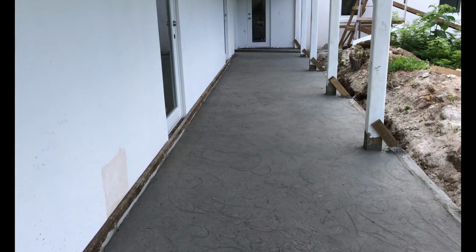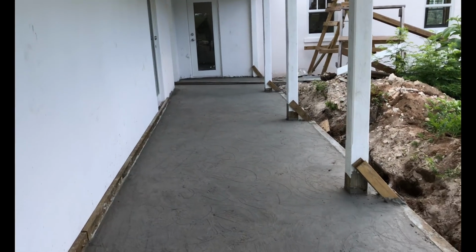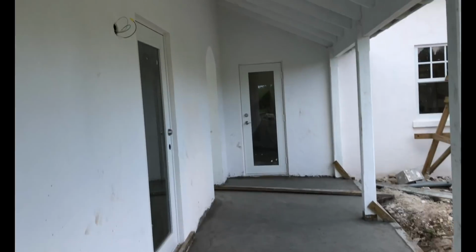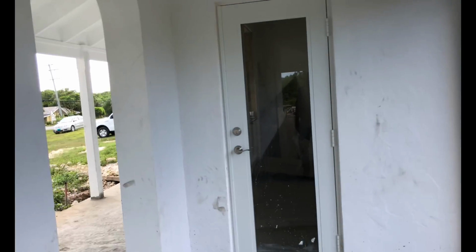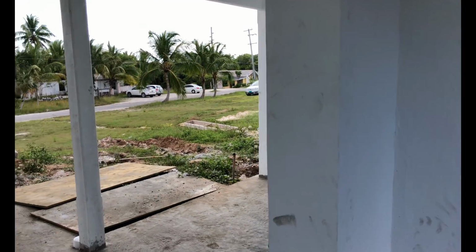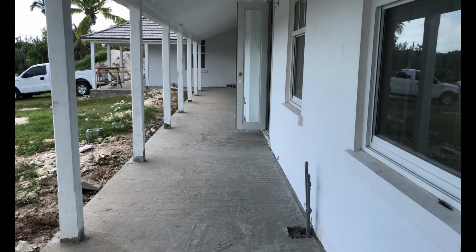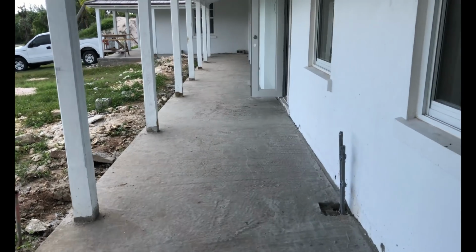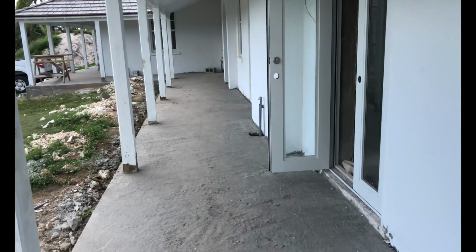Well, concrete walkways are all done, and this is all going to get tiled, same tile as you saw before, but all of this has to get painted its final coats before I do that. Don't want to take any chances that something happens, shall we say. So that'll be probably a couple weeks out before we do the tiling.